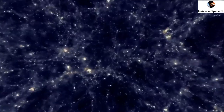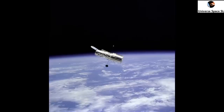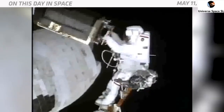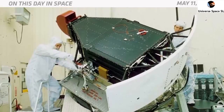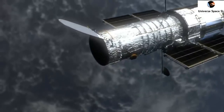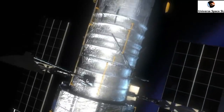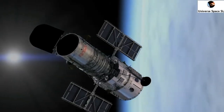He went on to add that, "I think that's the level of care and risk we want to be aware of as we move forward." 5 weeks later, the backup hardware was turned on successfully and the telescope was up and running again. Even though the problem was solved and Hubble's full glory was restored, one thing had been evident to space enthusiasts since the very beginning. If they wanted to continue to explore any more of space, the Hubble Space Telescope would need a successor. And now, this had to be sooner than later.